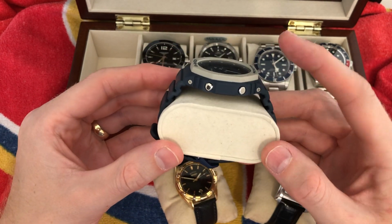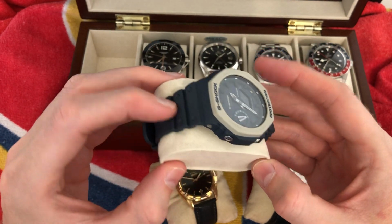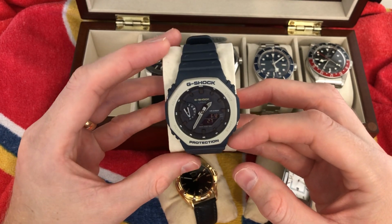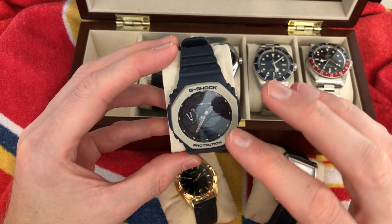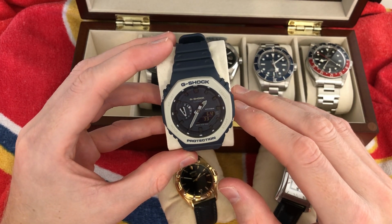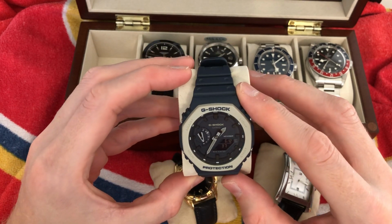Pretty small for most G-Shocks. These bits have started to soften up a little bit, so it's more comfortable than it was when I first bought it. I really like the colour combination. It's very legible because it's a dark background with really quite legible hands that offset that. And I'm quite enjoying it. I'm not going to lie, I am quite enjoying it.